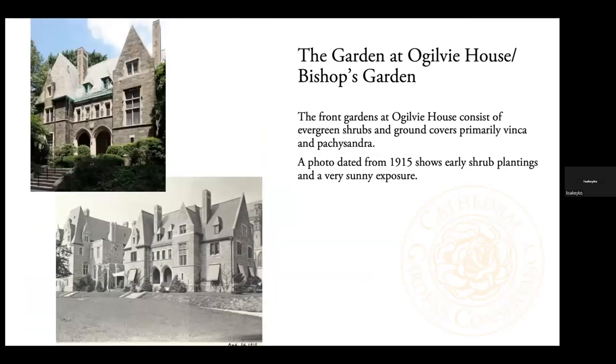The front gardens at Ogilvie House consist of evergreen shrubs and ground covers, primarily vinca and pachysandra. A photo dated from 1915 shows early shrub plantings and a very sunny exposure. It now sits in the shadow of the apartment tower.